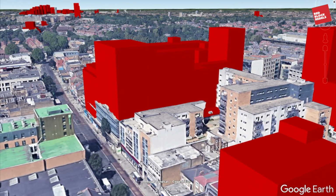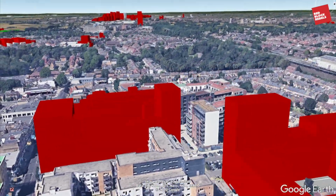That's now changing. Gone is the iconic 1930s Art Deco Woolworths building, to be replaced by yet another oversized, ill-designed block of flats standing alongside the equally nondescript redevelopment of the BHS site next door.